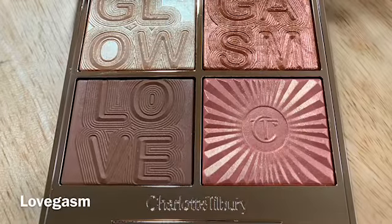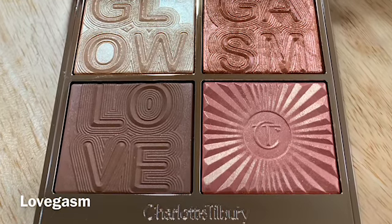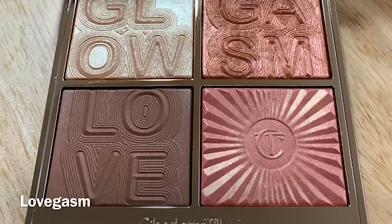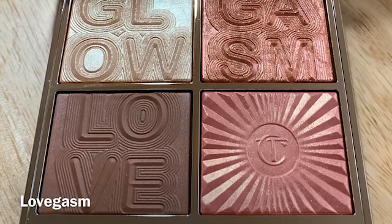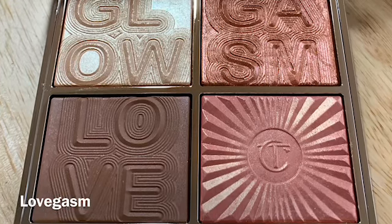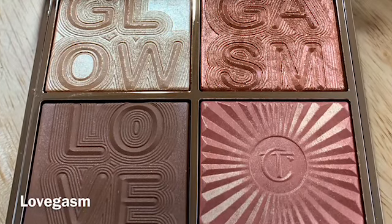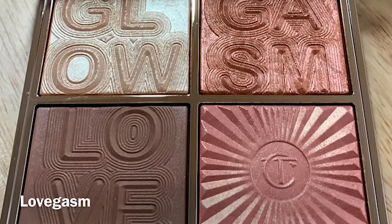Okay, so here's the big question that's on everyone's lips. I know it's on yours. It was certainly on mine until I decided to go for it and get both of them. Which palette to buy? Now, there's a very easy answer and there's a not so straightforward answer to this question. So the one you're looking at now is Lovegasm, and this is the darker palette. Now, the easy answer to the question is, if you're light to medium and your skin tone is up to about a shade 5 in Magic Foundation, then go for the light palette.